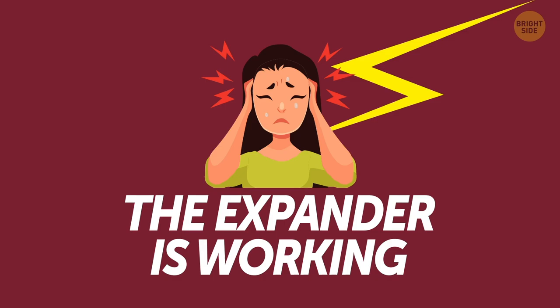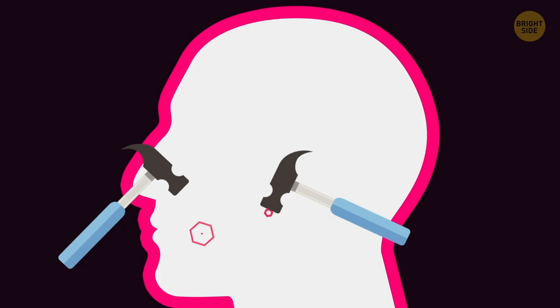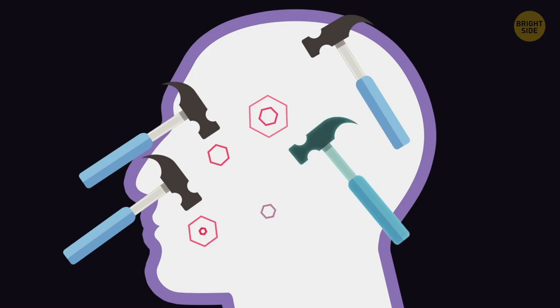So have ibuprofen on hand and some cold treats like popsicles or ice cream. Oh boy! Most people will feel the pressure on the back molars and will feel some discomfort in their teeth, perhaps behind their nose and eyes, or in their temples. But this tenderness will go away eventually.